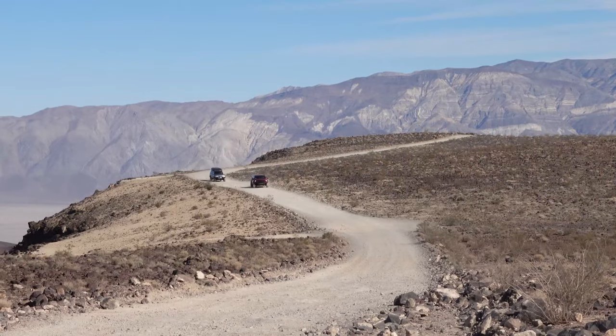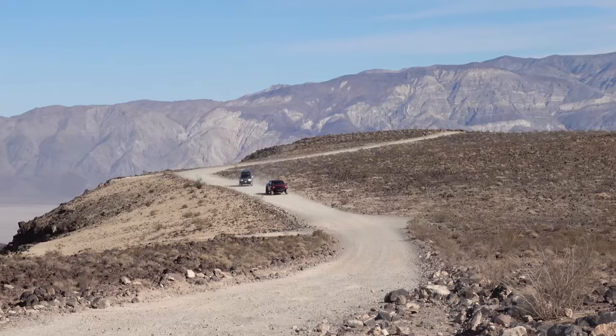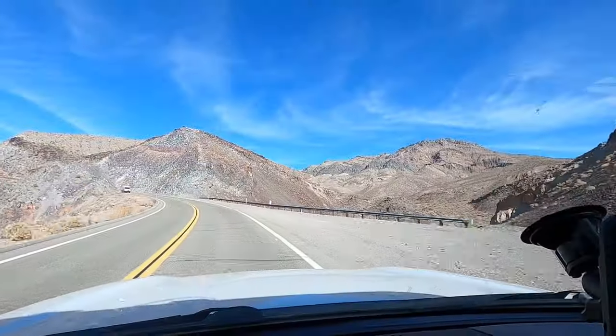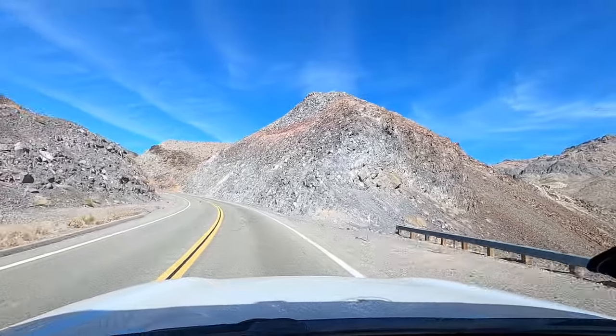So while we didn't manage to see any fighter jets flying through Star Wars Canyon during our visit, a few short days later on an adventure, we'd experience a truly awesome flyover in Saleen Valley. And yes, you better believe we got it on camera.